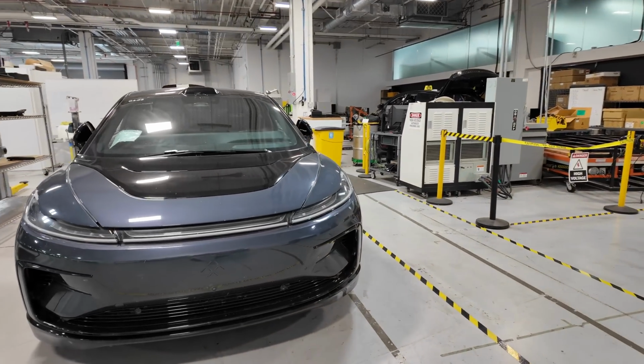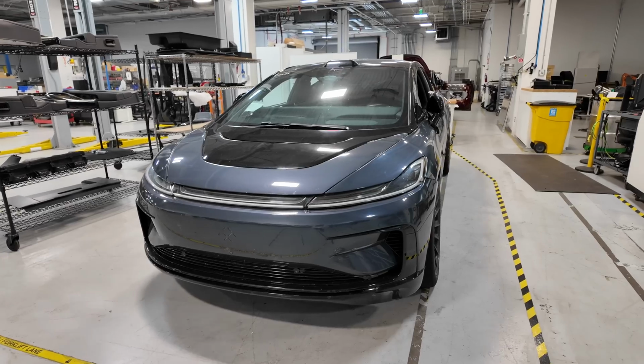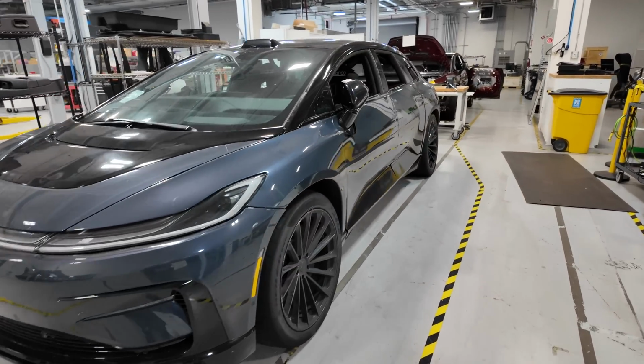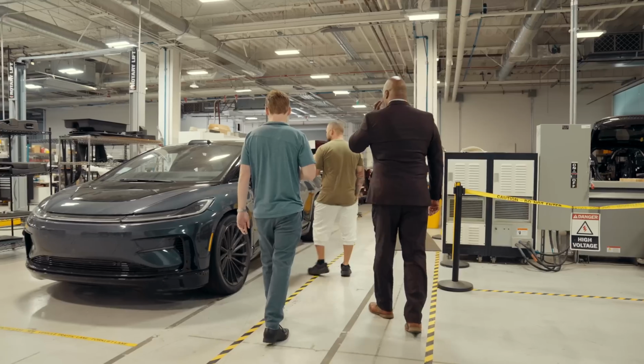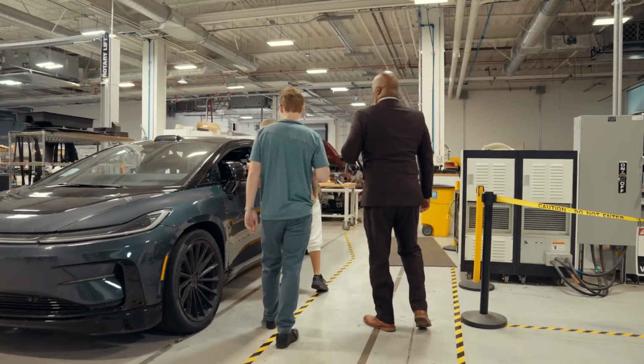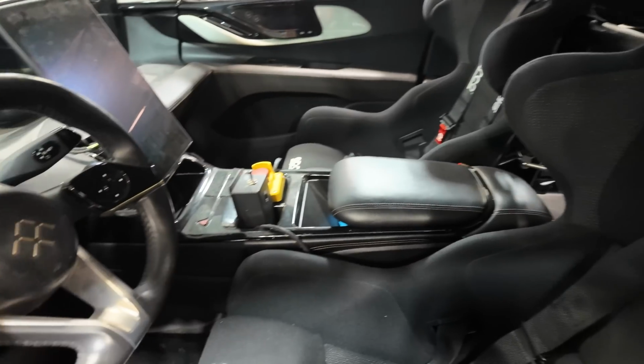This vehicle here was what we used to break the time track records at Willow Springs. Yeah, it looks like a race car. It's got the sparkling seats. So you'll probably get introduced to our racing technology. This one broke records at Willow Springs. We beat a Ferrari in this car.